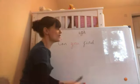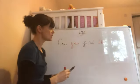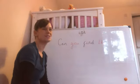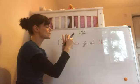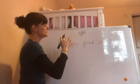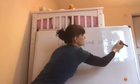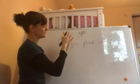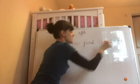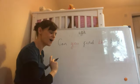What's my next word? You're right, it's the word the. Another tricky word. The. Can you find the lost? Lost. I know lost has 4 sounds. Lost. So it starts with an l, o, s, and it has a t sound to finish. Lost. Can you find the lost star?